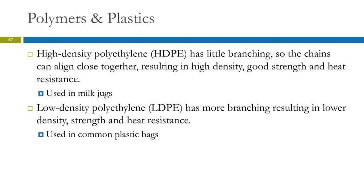So we can have high density polyethylene, there's low density polyethylene, and guess what? They have different densities. High density polyethylene has very little branching. So the chains are straight chains, and so they can fit together very nicely. So think of clearing out some branches in the backyard. And if you have branches, just long sticks that don't have any side branches on them, they're very easy to bundle together and get into the yard waste container, right?